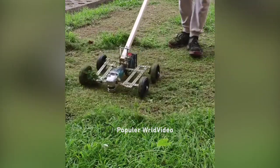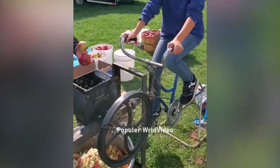Would you like to exercise and peel an apple? Thanks to this machine, you can do both jobs.